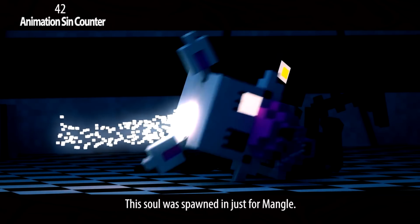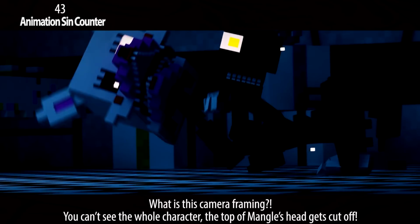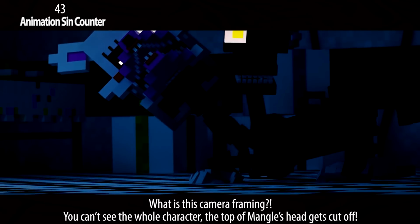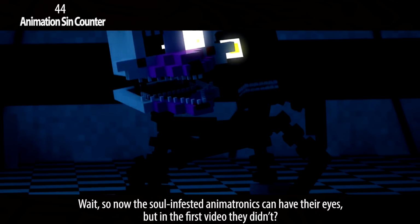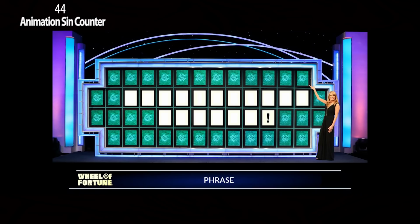This soul was spawned in just for Mangle. What is this camera framing? You can't see the whole character. The top of Mangle's head gets cut off. Wait, so now the soul-infested animatronics can have their eyes, but in the first video they didn't?